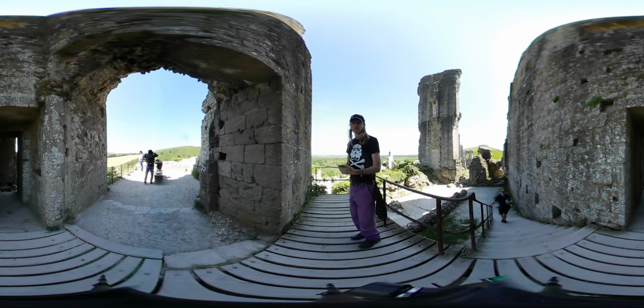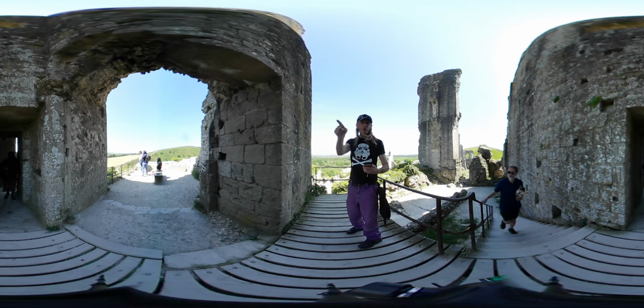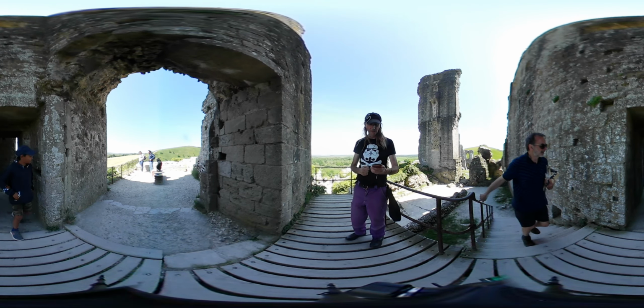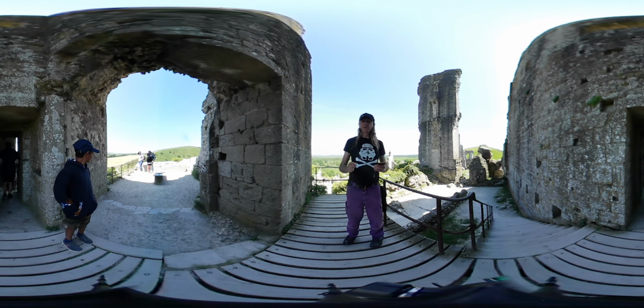It's quite windy up here, so I'm not sure how long the camera will stay up. But you've got views all around here, as you can see. It's very difficult to get 360 up here.